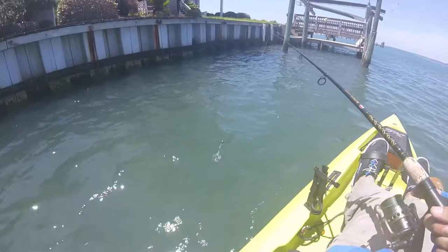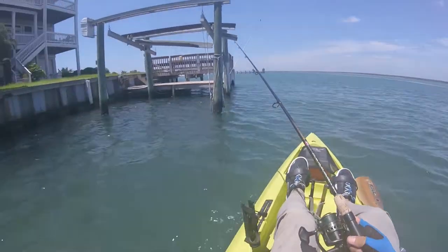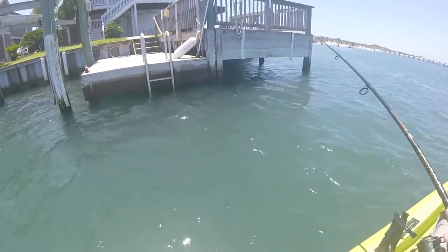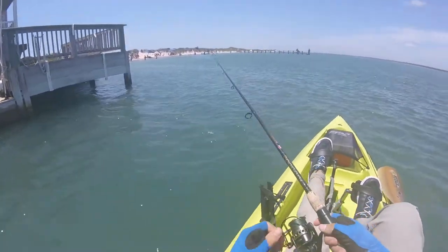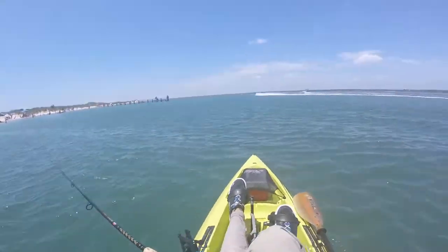Let me get up next to this structure over here. Man, I almost had something. That was quick. Was I wrong? Man, she's hauling ass.